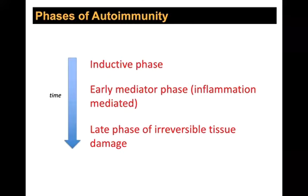So we talk about autoimmunity. There's always a start to it. There's an inductive phase, and we'll talk about what those potentially are. And during that inductive phase, there has to be some inflammation. There has to be some signal to the innate system that yes, you should make a response to this. And then as that progresses, there is a continuing late phase, which is the largest part of that time, where you have irreversible tissue damage, okay? Where you're damaging tissues that can't be repaired fast enough for you to survive.